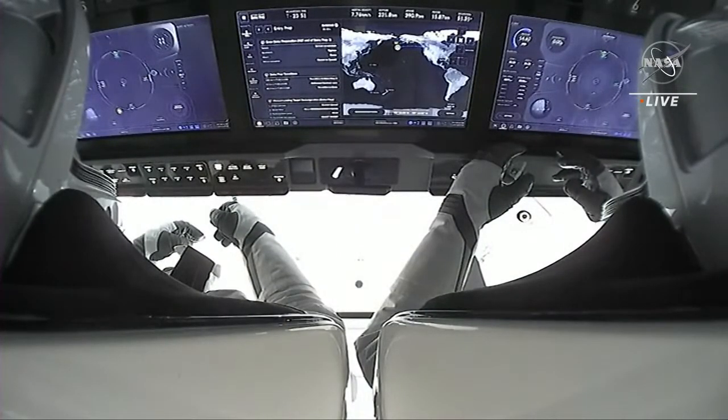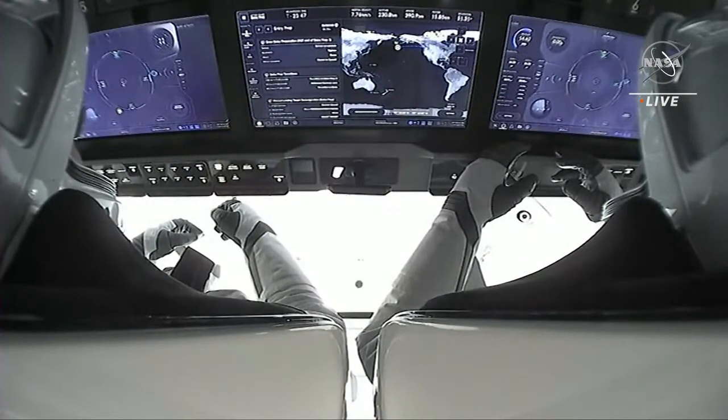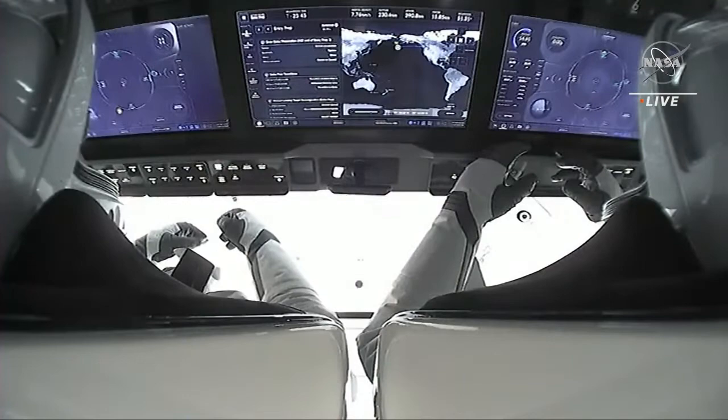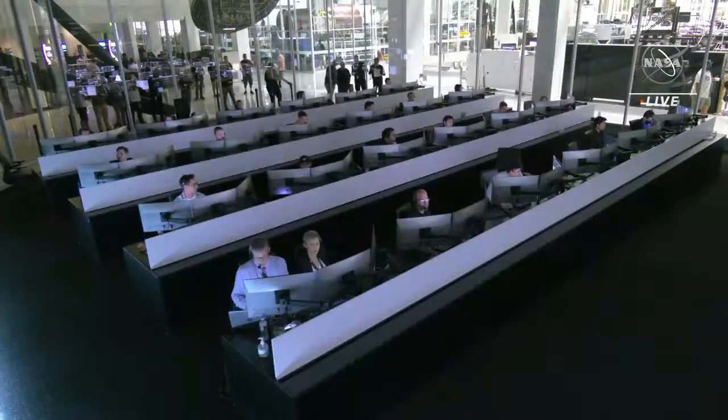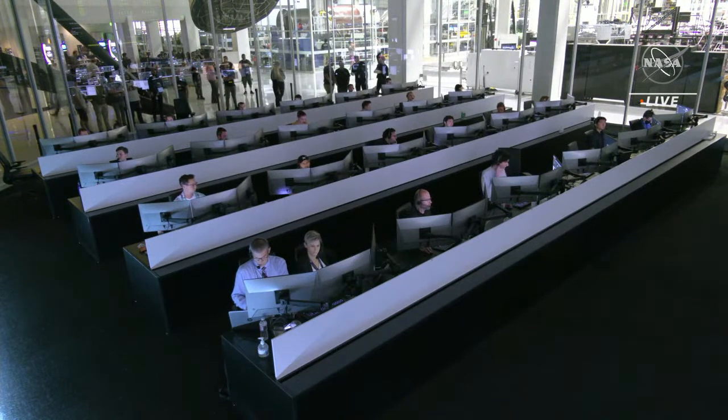Again, we have an awesome live view inside of the Dragon capsule, seeing our crew. And again, we've mentioned this, that they use the displays to monitor the activities that are happening with Dragon. But Dragon is flying autonomously, so they really just get to sit back and just monitor.